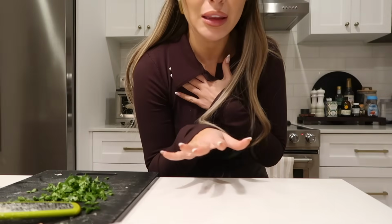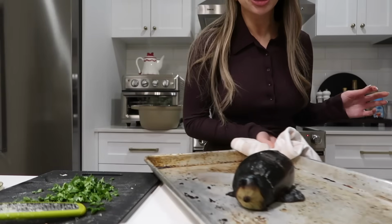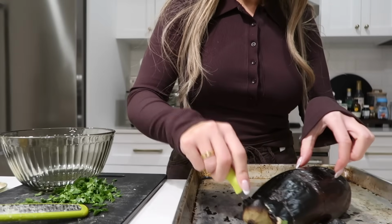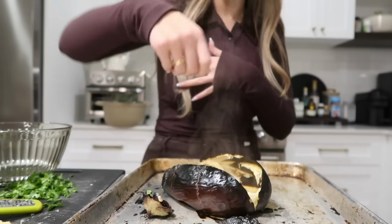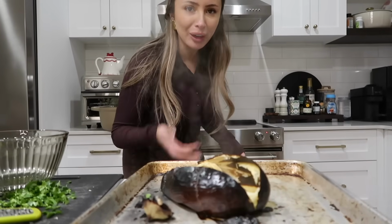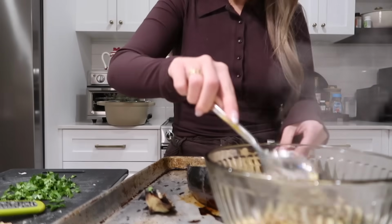Now we're gonna make the baba ganoush. As you can see, the eggplant is very charred. Don't mind my pan. The parchment paper literally caught on fire. So you can see how the inside just becomes like a gooey thing. It comes out so easily.